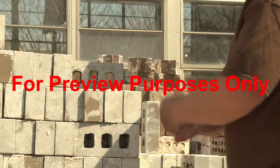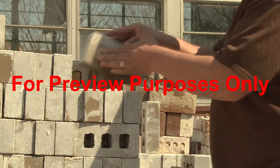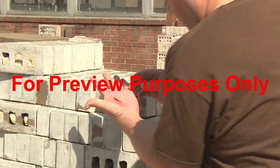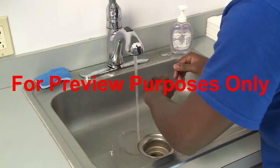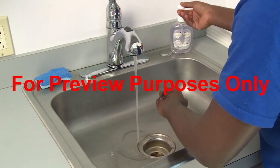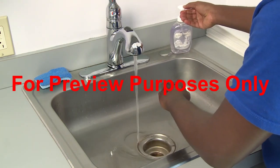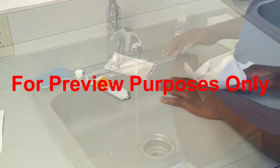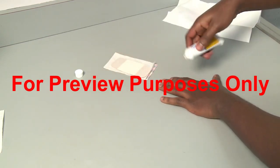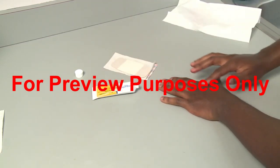Cuts, burns, and abrasions are some of the most common injuries on a job site. Most minor cuts and scrapes may bleed a little, if at all. Clean them by rinsing with warm water. You can also gently wash the area around the wound with soap, but don't get soap in the wound itself. Then pat the area dry, apply antibiotic cream, and cover it with a sterile bandage.